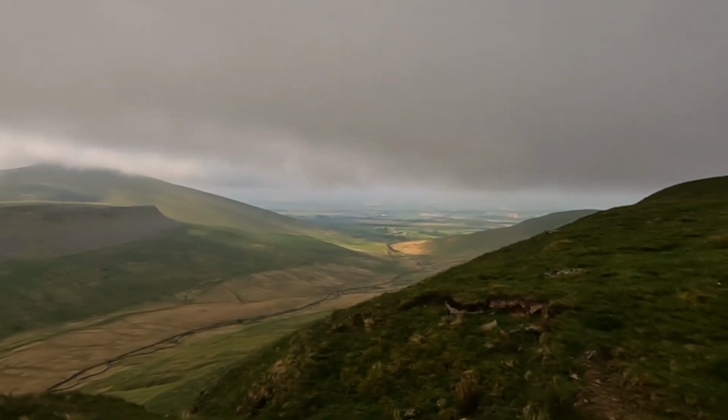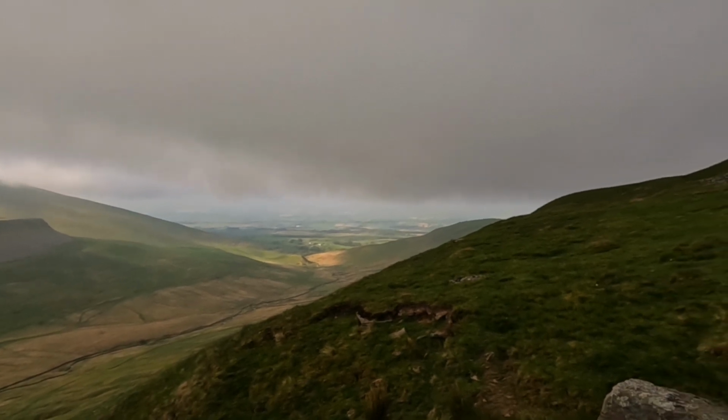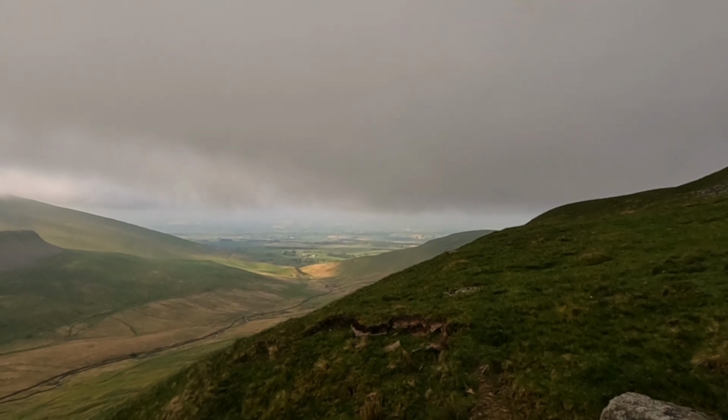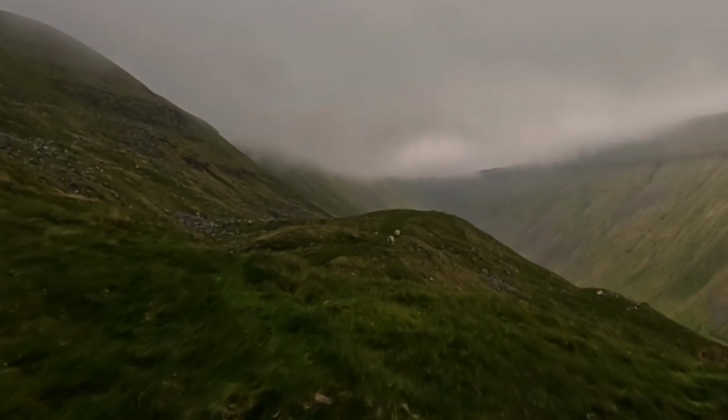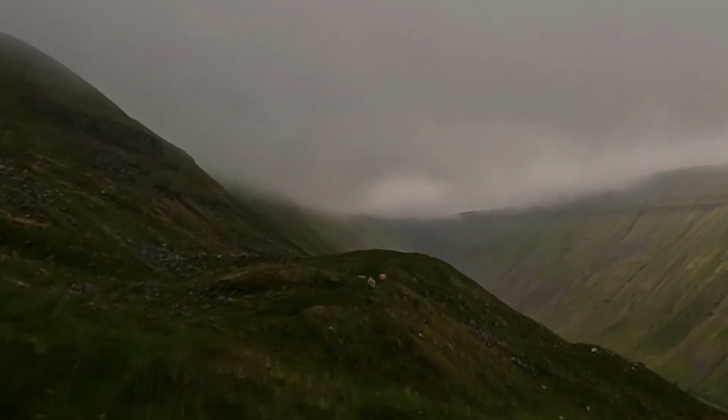I'm sure the sun will burn it off, but it's still early morning, so we've got plenty of time. We'll just stay here till it does. We can see the head of the valley now, and it is definitely clearing.